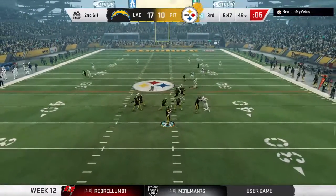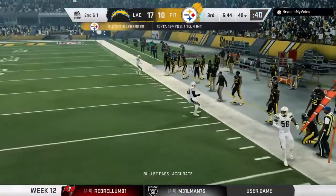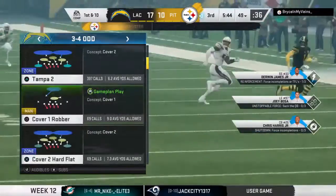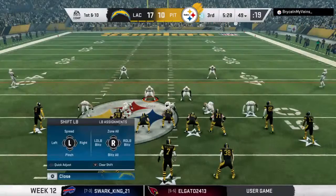Here's Roethlisberger. He'll find Smith-Schuster. That's complete. And he's out of bounds just before the midfield stripe at the 49. 4 yards the pickup, first down.